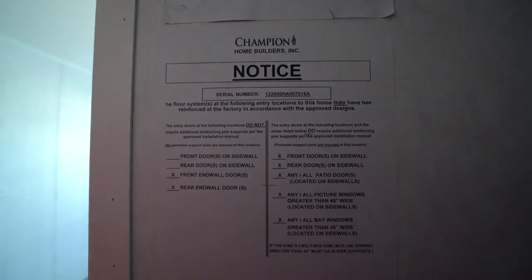And here you have the information about the house and the serial number. And then this is how it was made for the New Jersey region that we live in, which is near the Jersey Shore.